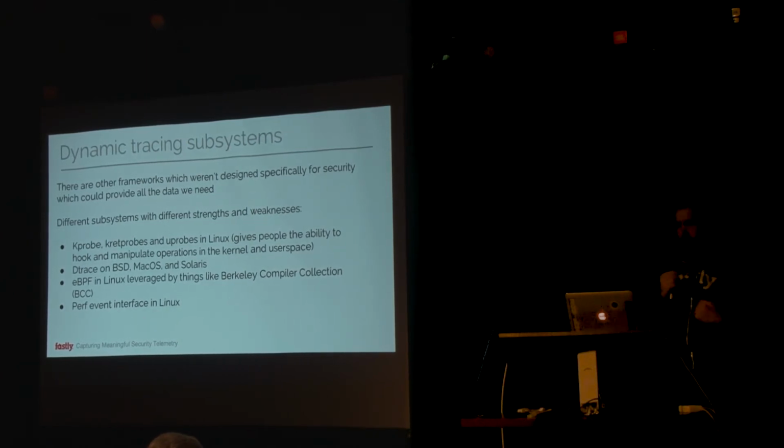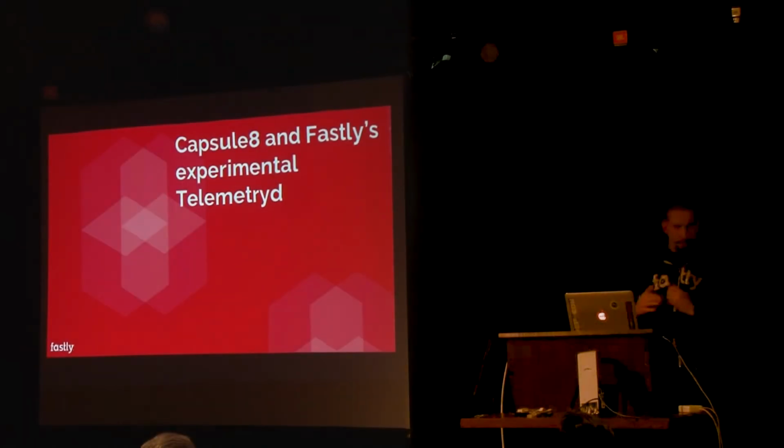domain-specific language. More modern versions of the kernel have eBPF, which allows you to basically run code at trace points, but the code goes through a validation process to make sure that it's a little bit safer than something like a kprobe. And then there's the perf event interface, which is more common.